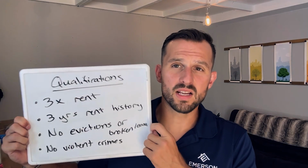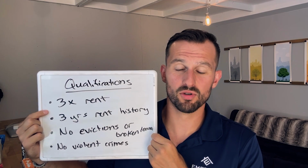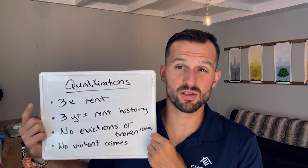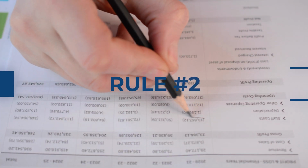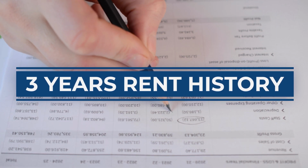So be cognizant of that. If you see anybody wavering, this is one that's been tried and true, and it is still to this day. I've heard this for years. We've started this, and this has been one that's been unchanged: 3 years rental history. If an applicant is applying, we always require 3 years of rental history.